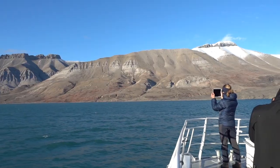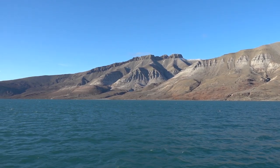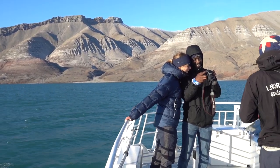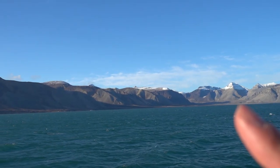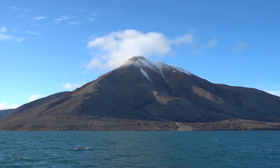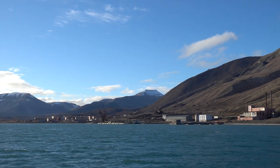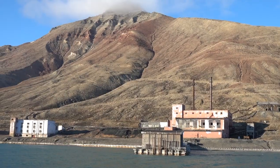Sighting, it's just so cool. Pyramiden, which is our second destination for the day. So excited, this is exactly why I want to see Svalbard.